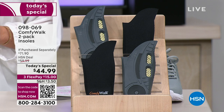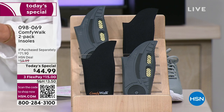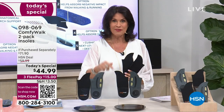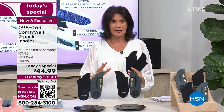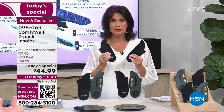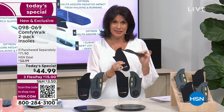If your feet don't hurt right now, chances are by the end of the day they probably will. So why don't we do something about it? Why don't we empower ourselves? Because Comfy Walk is going to make every step you take feel so good. It is the most incredible support. It has 6 different layers of technology built into this.